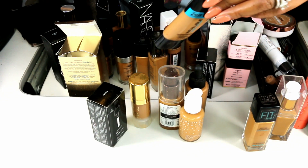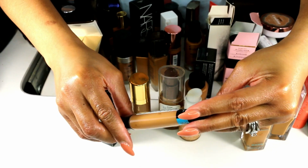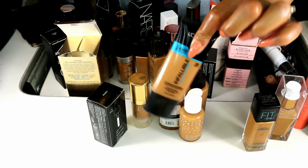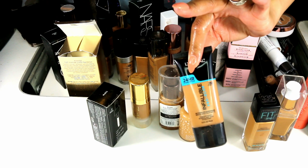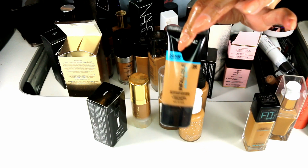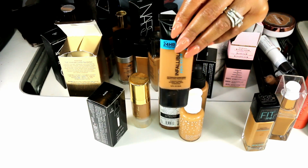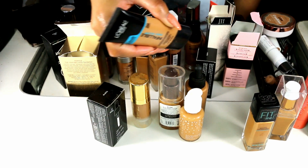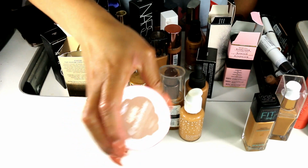Let me see if I can find the tag on here. I don't see the expiration date on this foundation, but it is open. It has been used, and I've had it a long time, and it's gone untouched. I have not even used it since I've had my daughter, so I know it's at least 3 years old. So it's time for this to go. I actually forgot about this foundation, so I am going to go purchase another one because I really like it.